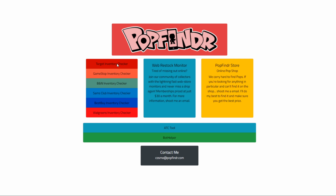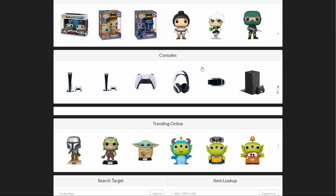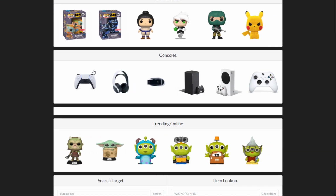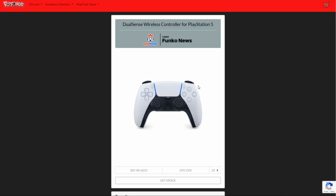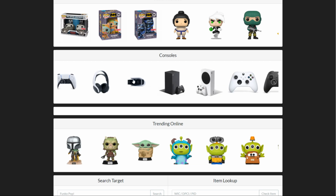So we'll click on Target Inventory Checker, and then you have your sections of different items that you can select here, so you can scroll back and forth. It does appear that this works for the Xbox Series X as well, so you will be able to go in and just pick whatever item it is you want to know about.